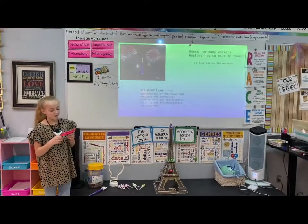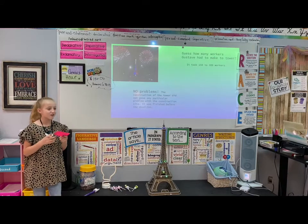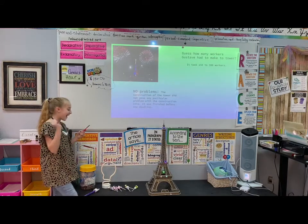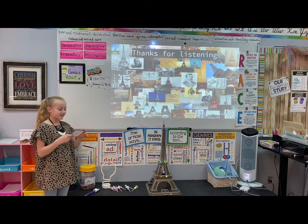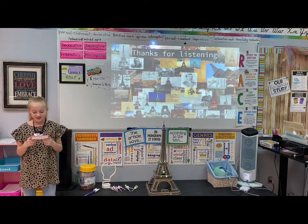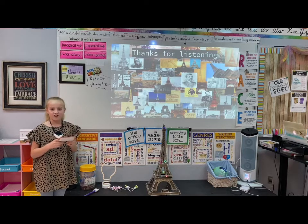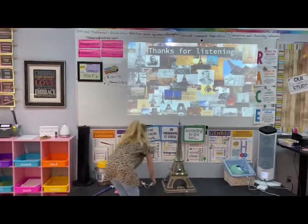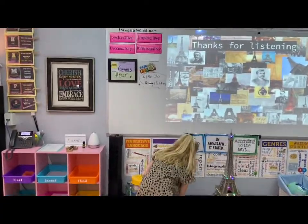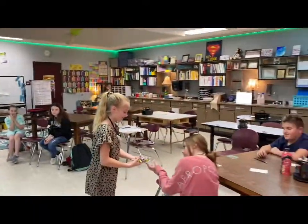The construction of the tower did not pose any particular problem with the construction site, meaning there were no problems. Yay! It was also finished before the deadline. Thanks for listening, and I hope you enjoyed and learned so much. I hope I get to visit Paris, France soon, and I hope y'all want to now as well. And because everybody participated in everything, you'll all get a sucker. Pick a color.